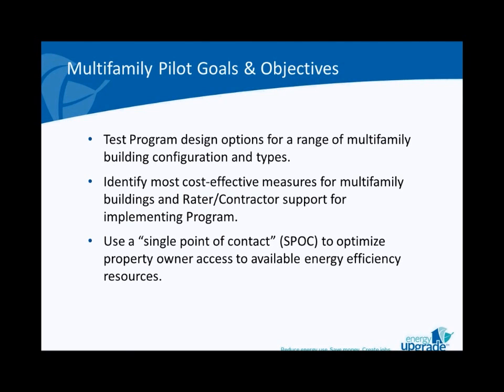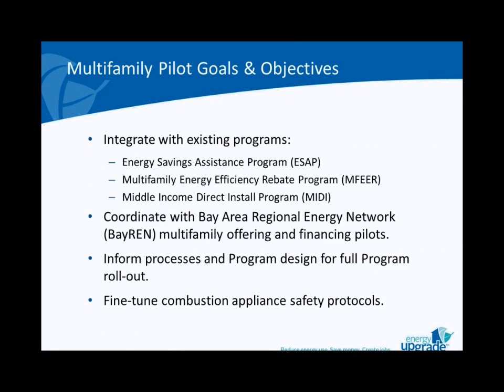The multifamily pilot program is, as I stated, a pilot program. So we'll be using this year to test the program design. We're hoping to test this design on a range of building configurations and climate zones. One primary objective is to identify those measures that are the most cost-effective in multifamily buildings. And one unique feature of this pilot program is what we call the SPOC, or the single point of contact. We expect this single point of contact to optimize the access to a range of energy rebates that the single point of contact will communicate to the building owner or the building management office of those multifamily buildings.